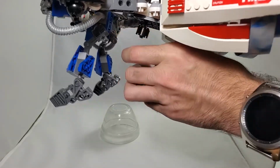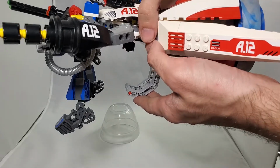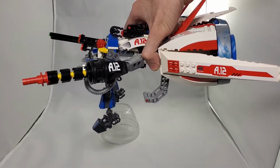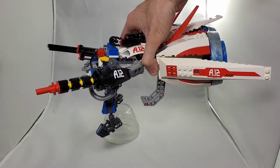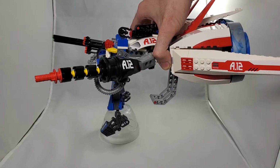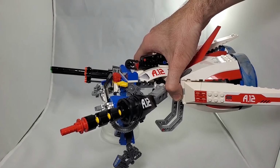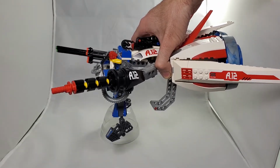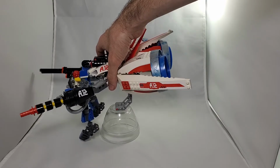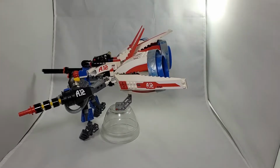There are a couple of cons that come out of this, though, and I do wish LEGO had tried a little bit better while designing this, because these two cons honestly would have made this go from being one of my number one recommendations for an Exo-Force set to potentially my number one recommendation for any LEGO set ever. And that is that, as you can see, I have to place it on this little cup here in order to have it stay up.